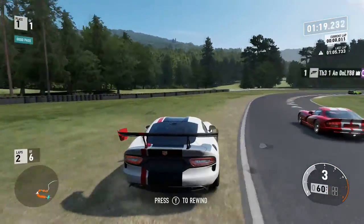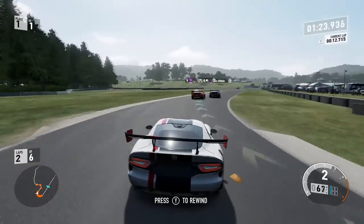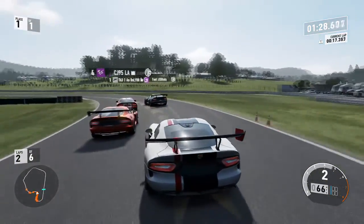I'm going almost... No, I'm not going... I locked it up. I had it and then I locked up. No. The Vipers are quite easy to lock the brakes up on, I will say. Not that it's a bad car.